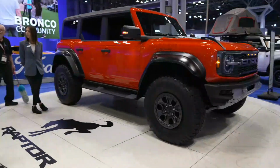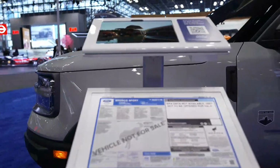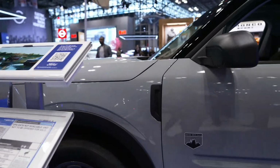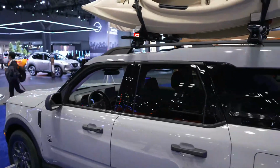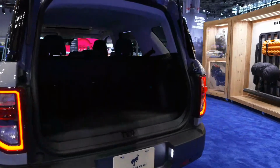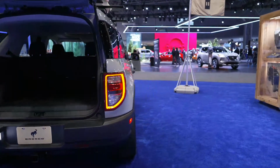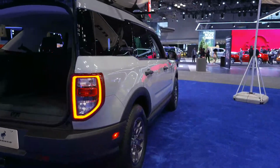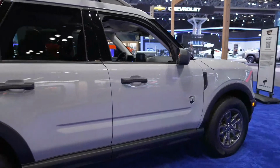This is huge. This is more like my kind of Bronco. It doesn't show price yet, but this one's a bit more modest. It's got a kayak, right? Rear is good. This reminds me of the Toyota FJ, the FJ that's no longer available. This Bronco's taking its place. You should have came out with this years ago, Ford.